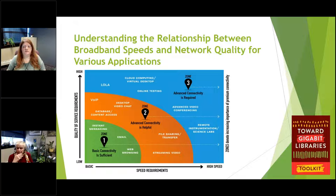So this graphic does come in, and by the way, the little boxes on the bottom right-hand corner, those are definitely slides or things that have been contributed and I'm using from the toolkit. And you can see here, I found this pretty interesting, zone 1, 2, and 3, talking about what performance you can expect for these various activities. And I think for the most part, most libraries are in zone 1, and we are growing into zone 2. And then we can see there's zone 3.